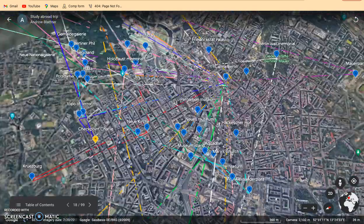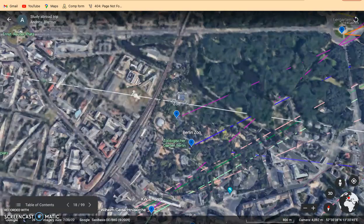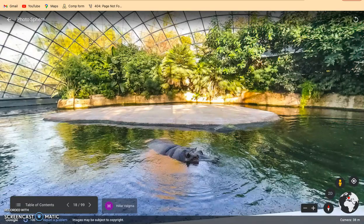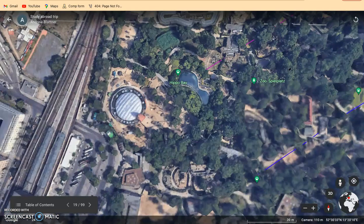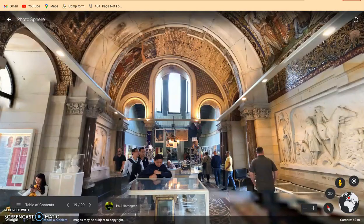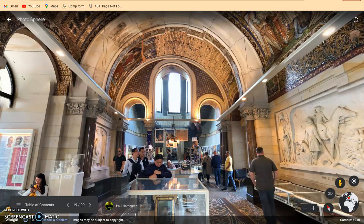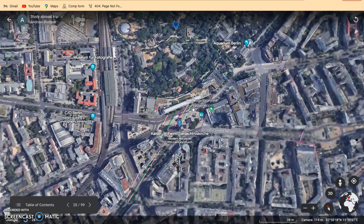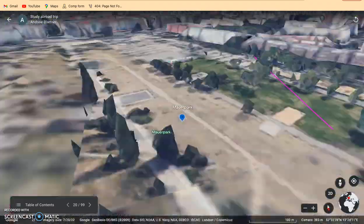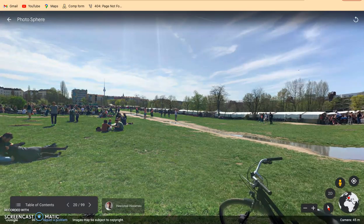Our next day, we start at the zoo, which is the first of 2 times we will be visiting the zoo due to how big it is. And next, we go to the Kaiser Wilhelm Memorial Church, which is a beautiful Protestant church dedicated to Kaiser Wilhelm and has a bunch of really cool artifacts in it. Then we will go to Mauer Park, which is another big open plaza area with lots of vendors and shopping.